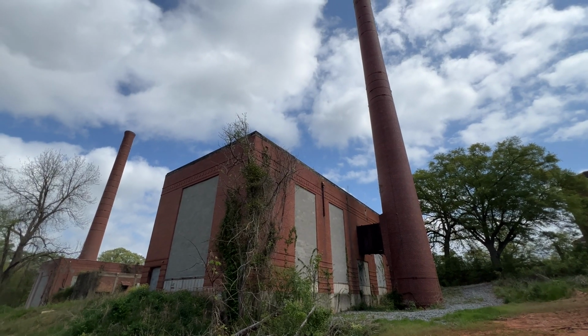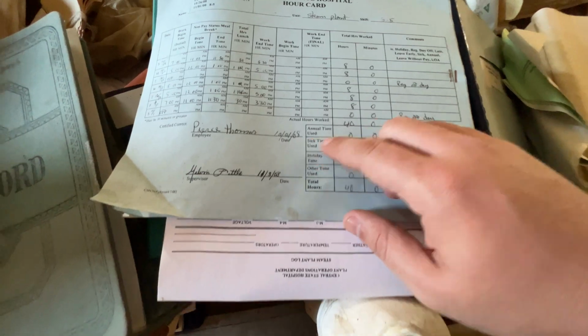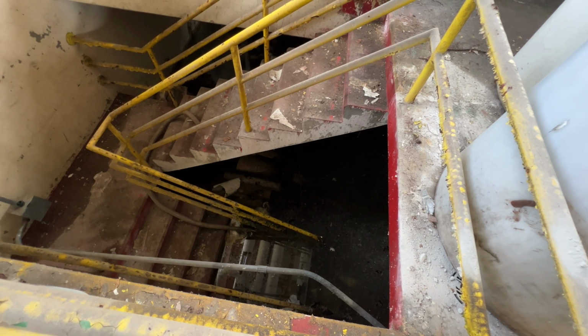Wow, that's a pretty dope shot. 10108. Oh, dude, stairs. Oh, it's flooded. Whoa. There's our tunnels. Are you serious? It's gotta be.